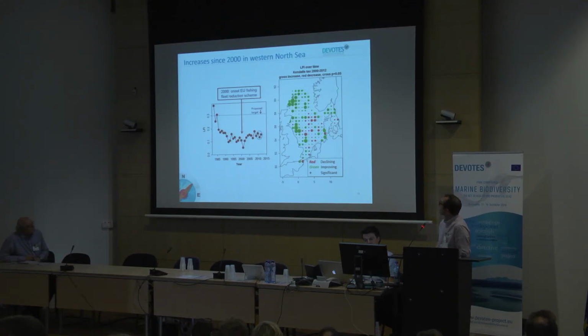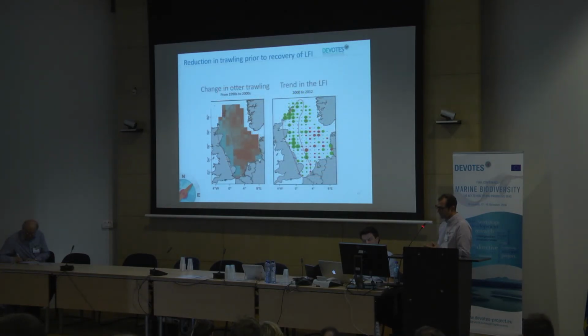It's quite mixed there in red and blue bubbles, and we haven't got the crosses on them saying they're not particularly significant changes. So we have seen some increases, but they've been restricted to the western North Sea, which, as you may remember from earlier, is where we had the highest fishing pressure. But we're still a long way from the target.